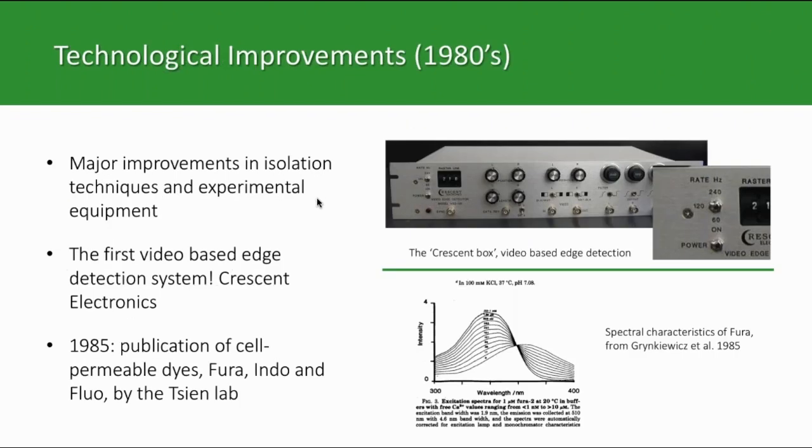The technique caught on. Because there was demand, some companies started to make equipment for it. The first box that allowed you to do video-based edge detection and to measure contractility at a high rate was from Crescent Electronics. People who have it or have an old Ion Optics system will probably recognize this bit, where you can switch the frame rate between 60, 120, and 240 frames per second. That's the same camera system Ion Optics used until about 10 years ago.